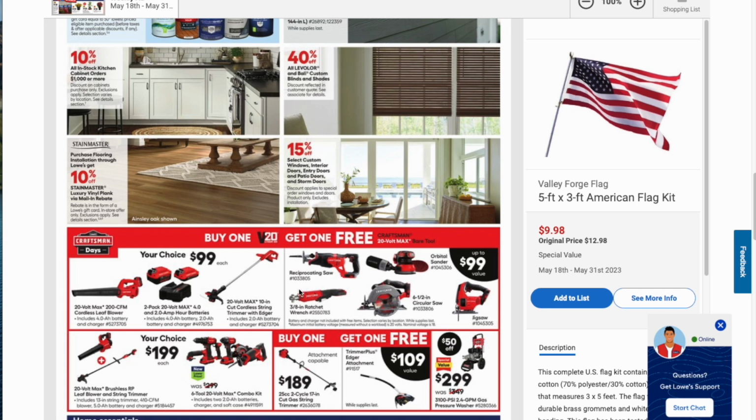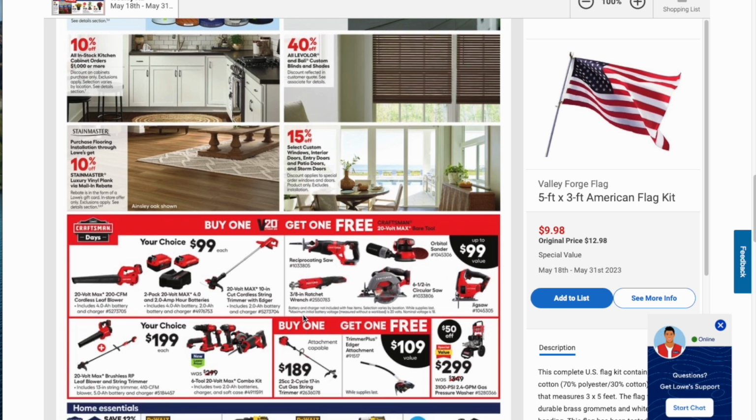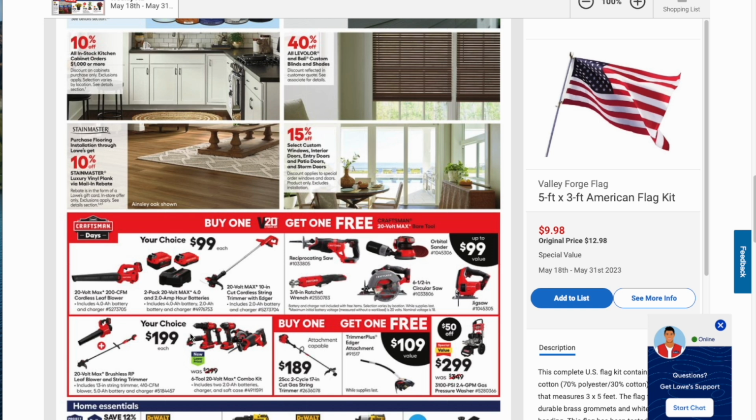So definitely recommend this ratchet for you guys. This is pretty good if you do your own DIY. Otherwise, reciprocating saw, circular saw, sander, or jigsaw, pretty good deals on those. It says your choice $199. So you got the 6-tool combo kit with 2 amp hour batteries, soft case, charger. Or you can get the 20-volt brushless leaf blower and string trimmer for $199.